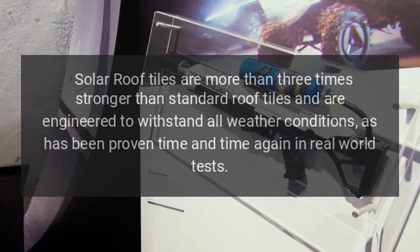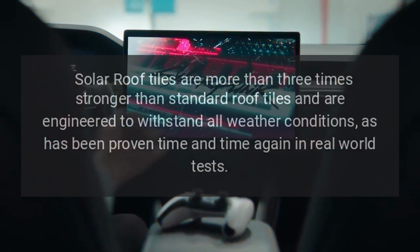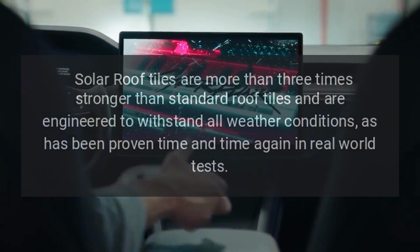Solar roof tiles are more than 3 times stronger than standard roof tiles and are engineered to withstand all weather conditions, as has been proven time and time again in real-world tests.